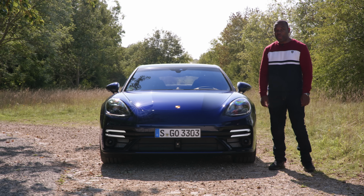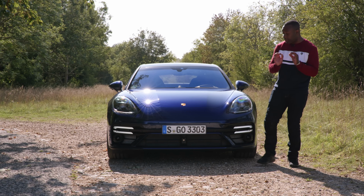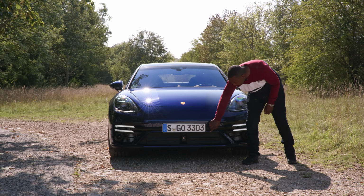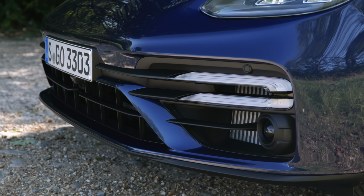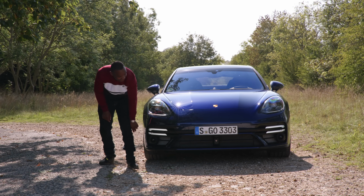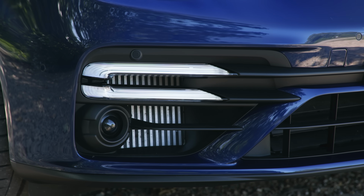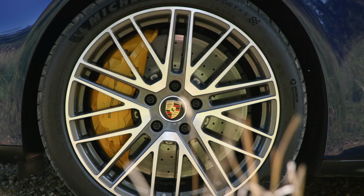Honestly, not really, because there's not an awful lot that's changed on this car. They have tweaked the bumper ever so slightly. You now get a body colored section just here, and they've replaced the day running lights. So on the previous car, you had a set of parallel running LEDs just here, and now you get an interrupted C design. Around the side, not much has changed again, but you do get some new wheel designs.